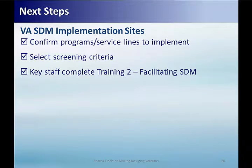Staff who most often discuss long-term services and supports with veterans complete the next training, Facilitating Shared Decision-Making Training 2. This 1.5 to 2 hour training is offered via video teleconferencing and can be scheduled at your convenience. The Training 2 session provides more evidence-based strategies for effective communication with older adults with case-based scenarios to practice facilitating shared decision-making discussions.